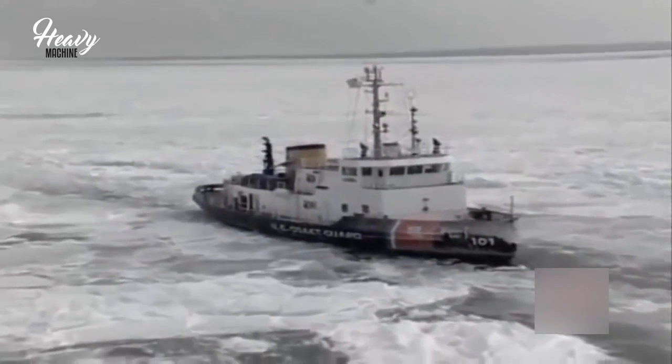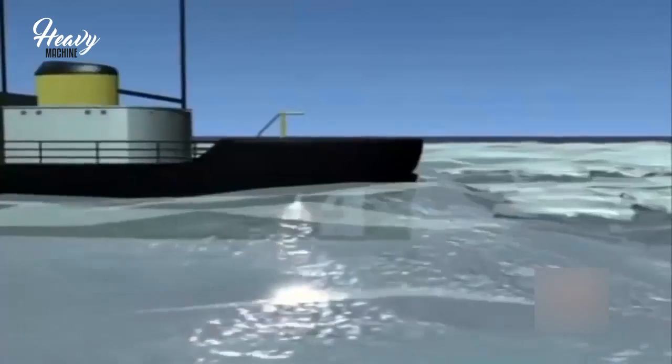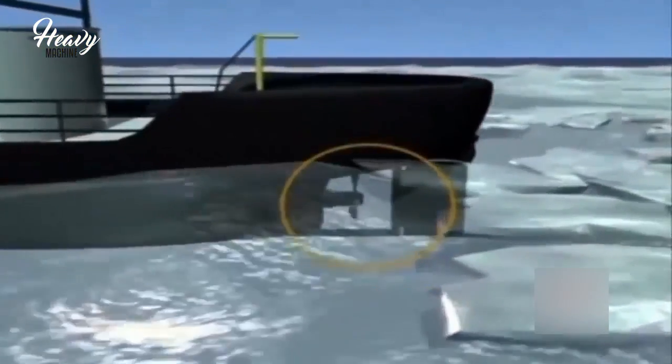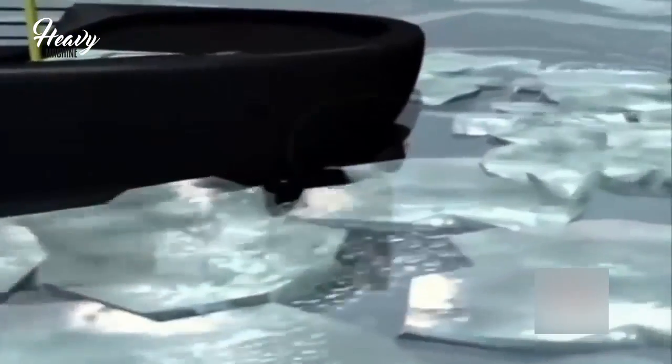Backing up in the ice can pose a problem for normal non-ice-breaking ships. If a fragment were to jam the rudder, the ship would turn out of control. Icebreakers like the Katmai Bay have rudders which are braced at both the top and bottom. An underwater protrusion called an ice horn shields the rudder and helps the ship break ice when moving backwards.